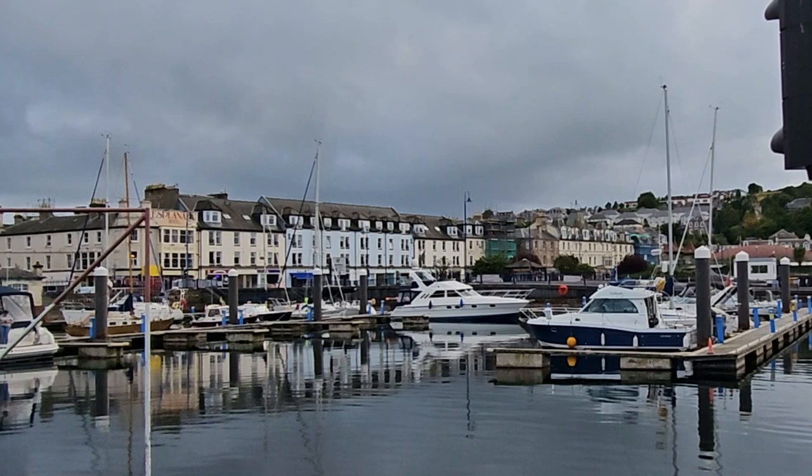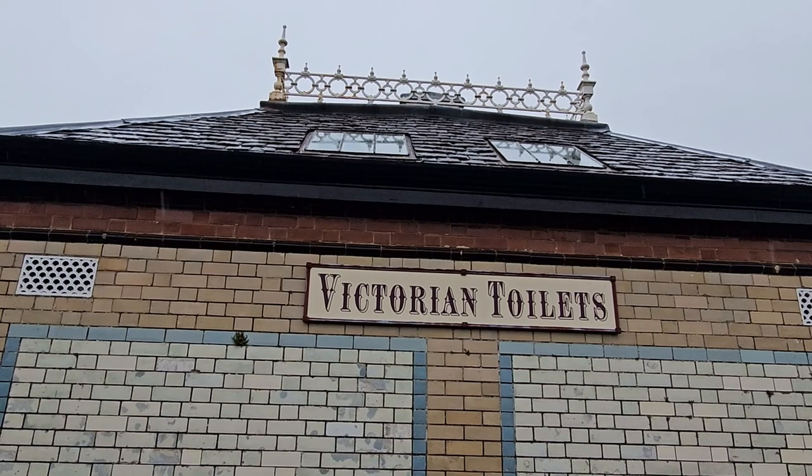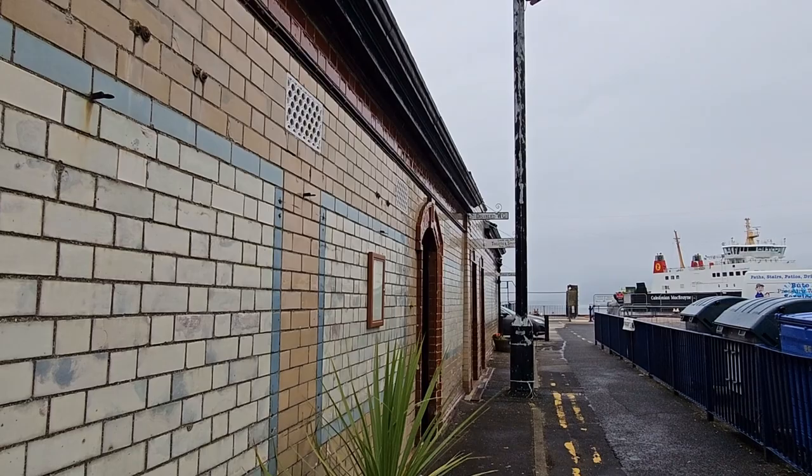Built in 1899 for the sum of £530, this stunning and elaborate design served men only. I'll send Martin in to film. And that's him coming out. I didn't risk the gents' toilets today.